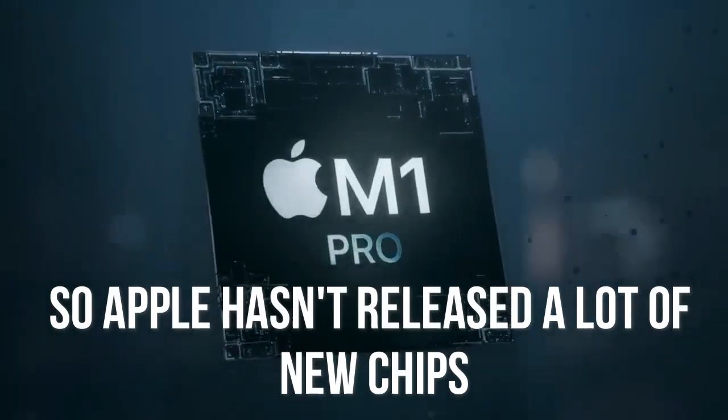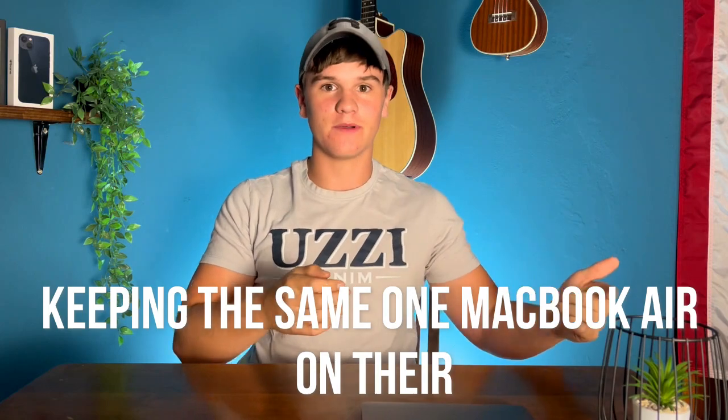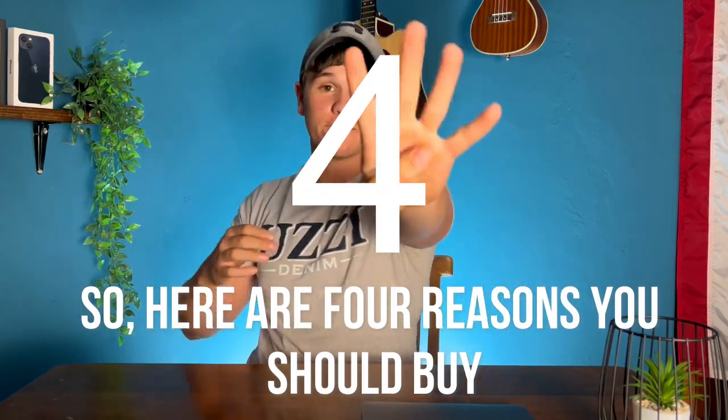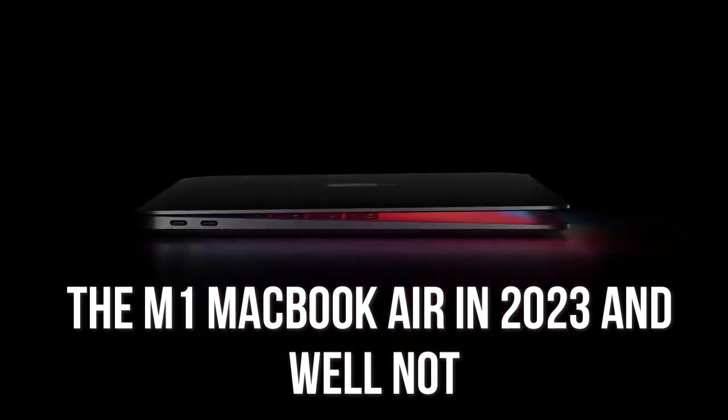Okay, so Apple has released a lot of new chips over the years, and well, they've been keeping the M1 MacBook Air on their website. So here are 4 reasons you should buy the M1 MacBook Air in 2023, and well, they're not what you might think. Now, I don't want to bore you with things you already know, so I'm just going to quickly run through a few features that come with the M1 MacBook Air.